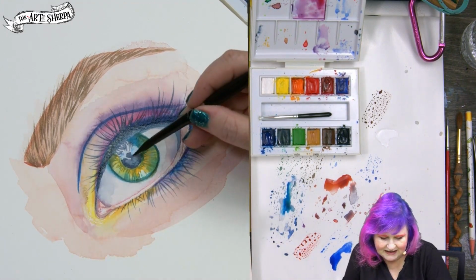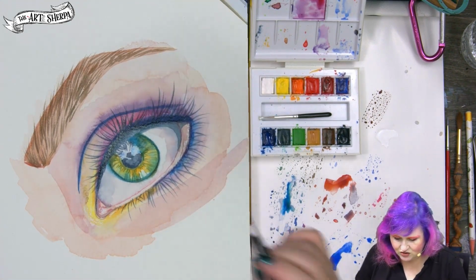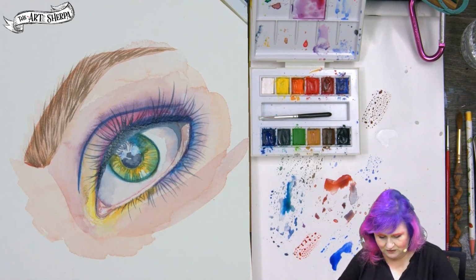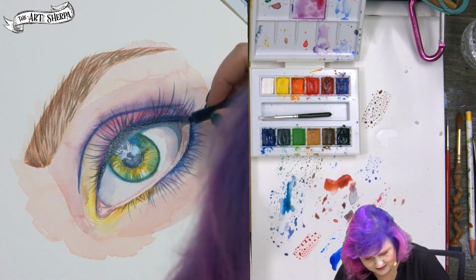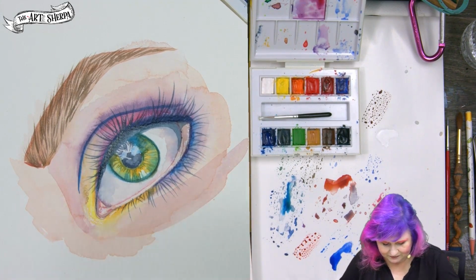So you can see that I add a little sky to that, so that has that little kind of reflection feel. And when this gets dry, guess what? I get to do that there too. Come back here, I just grab my pen. I wanted my white pen.